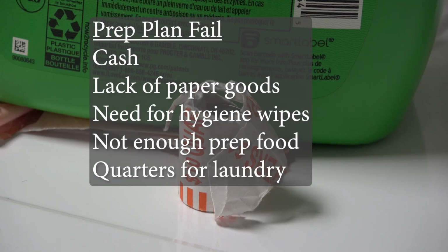And this may sound silly, but quarters for laundry. When the laundromats on the main strip opened up, they couldn't accept credit cards because there was still no internet, still no cell service, so the machines would only accept quarters, and those were in short supply.